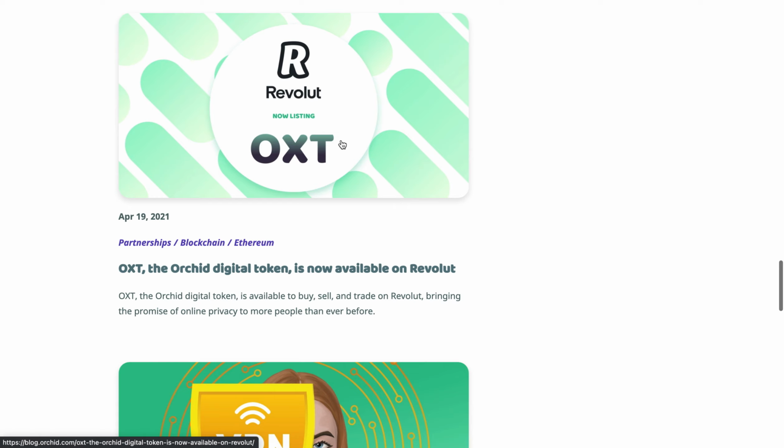That's awesome, because these things are usually very centralized, especially banking systems. So to see banking systems embracing cryptocurrencies like never before, I've got to say I'm a little bit proud.